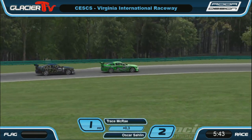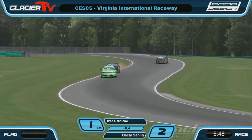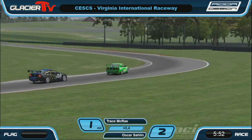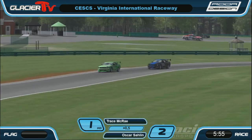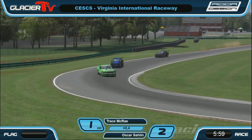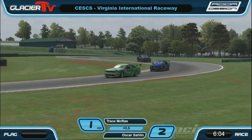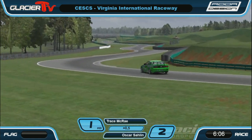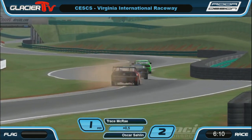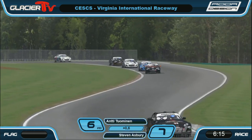Oscar Sarlin is really hounding Trace McRae now into a mistake as they come down into turn number 1. Russell Clayton is still in 3rd position, but it's all happening here on the racetrack. James Stevenson is still leading in the Mazda MX-5 division, with Jarrett Lawson still putting a ton of pressure upon him. Jason Bryfogle is running in 3rd, Matthew Reinhauer in 4th, Stephen Ashby in 5th, currently being overtaken by Eric Biggs for 5th position, and at the same time Antti Turman manages to get past Stephen Ashby. So he's lost himself a couple of positions.